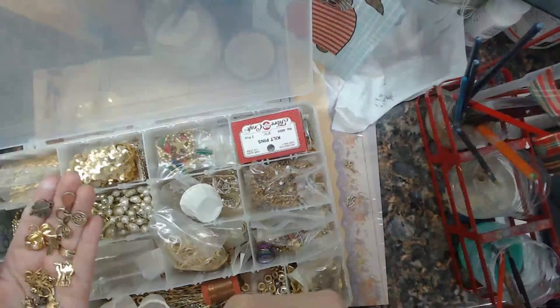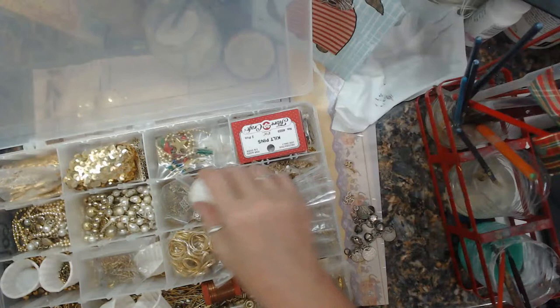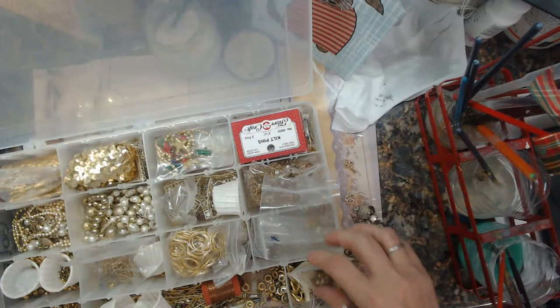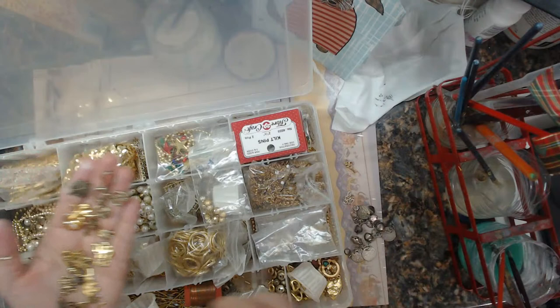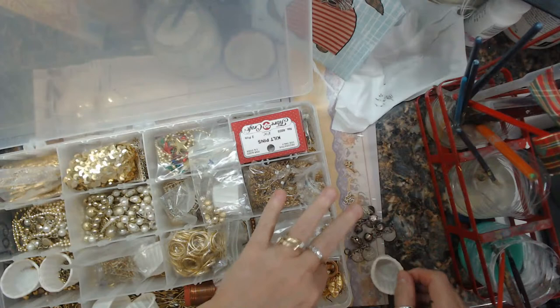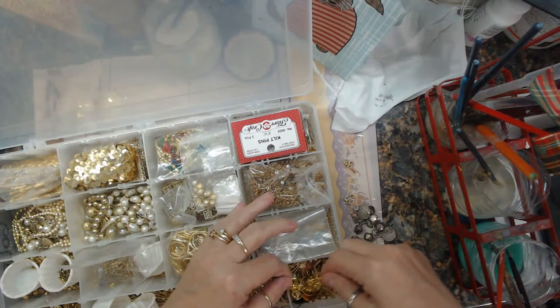Let me put this back up. Where'd I get this one at? Well, I had to pour it out from something. My baggie. I thought that this medal was kind of cool. I thought this was kind of cool too.